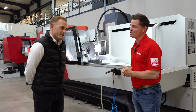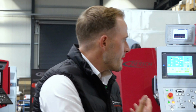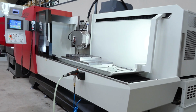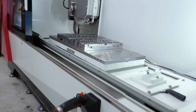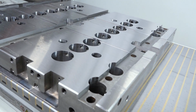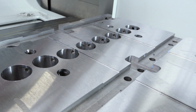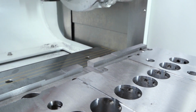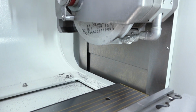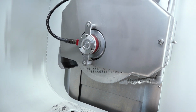Construction. Let's talk about construction. Construction principle. So as you can see, the operator is very close to the chuck, so easy for the unloading and loading of the parts. And also it's a very rigid machine. We build only cast iron machines. We don't mix any materials. We have a long base. Our table never goes over. There's no overlapping when it goes left and right.